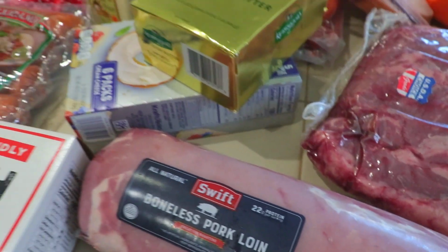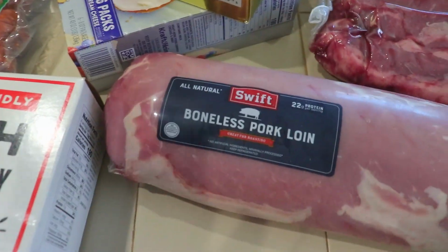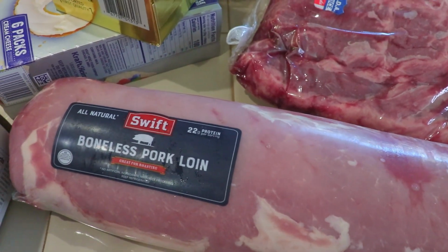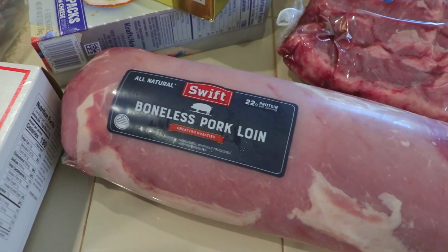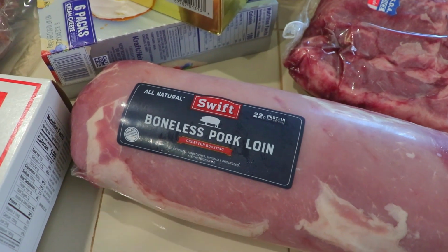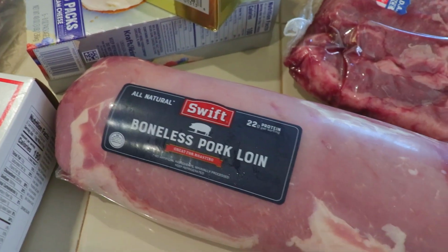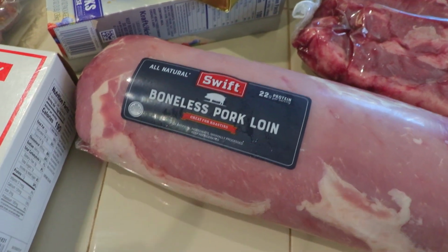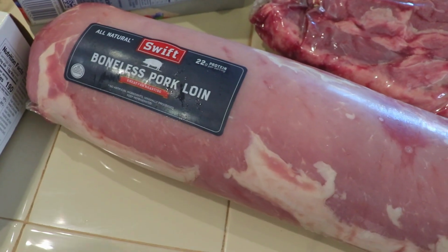Now we're getting to the big boys. So the first one here, and this is my first time ever buying big whole pieces of meat. Usually I buy my steaks already sliced, just like you do, I'm sure. As I've become more obsessed with sous vide, a lot of people will buy the whole meats to save their money and slice it themselves.